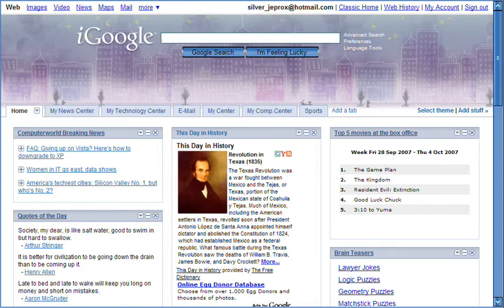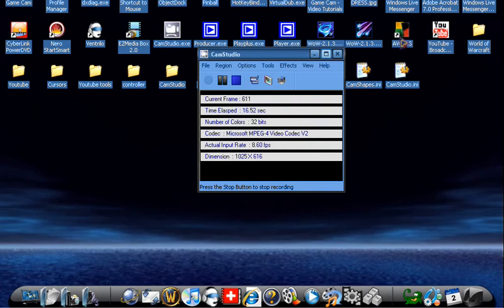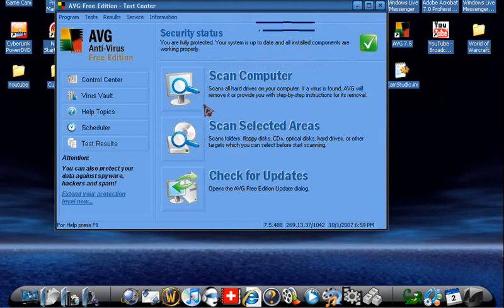It is called AVG. It's my virus protection program. I'm just going to show you really quick. You see AVG 7.5. It's a really great virus protection program. I used it because I got infected once. It's really helpful, and my friend suggested using this.